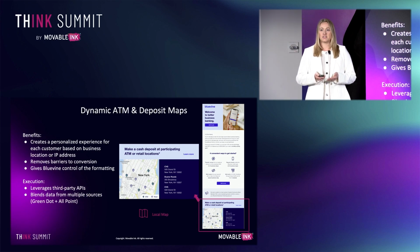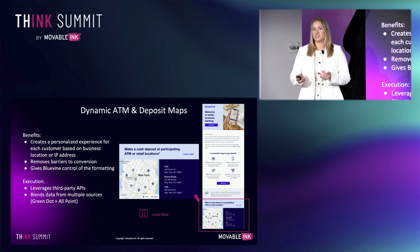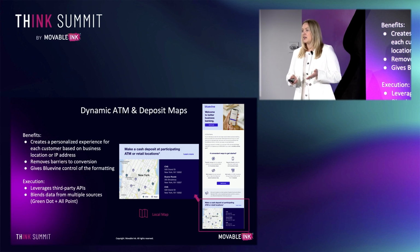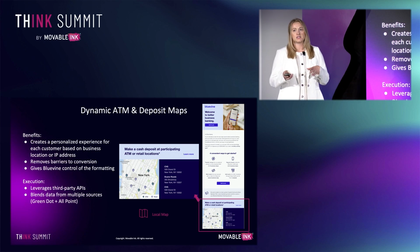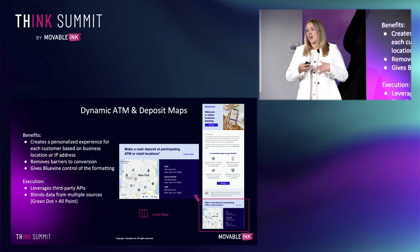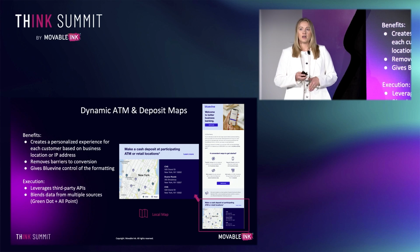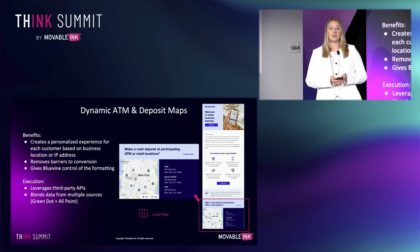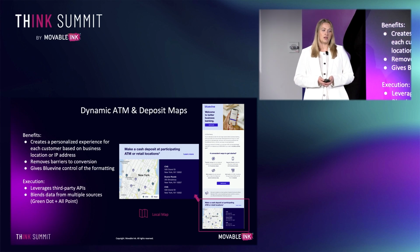It reduced friction because now we're not asking a customer to go to this site. They can stay right in the email and see what locations are near to them. Because this is dynamic, if you're here in New York today, you're going to see deposit locations near you. When you go home to Wisconsin, you're going to see those locations near your business there. So that's a great capability. If the IP address is blocked, then we're able to just use your business zip code on file. So in both cases, we're covered. This really just gives us control of the formatting within our email. We're able to show this in our colors. We're able to have our messaging. So this is a really big win for us.